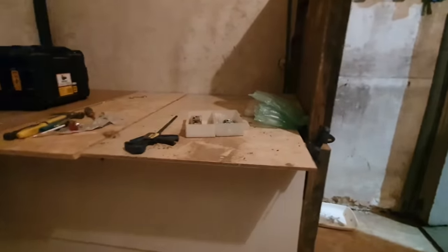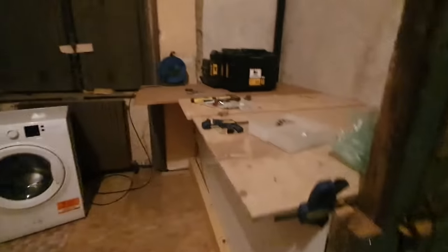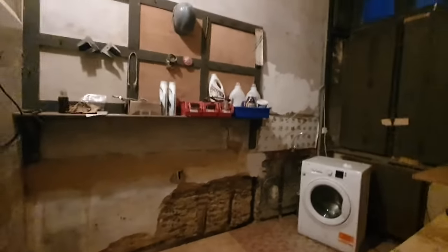And through the utility room door is where Adrian knocked down the wall to make more space. Obviously this door will be cut in half. This board will slide back, making the entrance for the cellar. So there's a really nice sized utility room once it's all done.